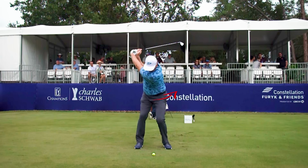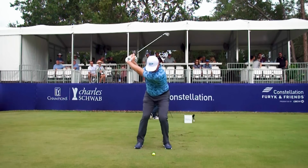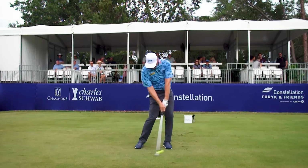Now, unlike the driver, he's not going to push off that left leg as much. He's going to turn around that forward leg as he posts up and try and recreate a thumbs up look in the through swing. Let's see what he does. Lower body unwinds, club releases, bang. Is that any good? See, no pushing up. Watch that forward foot now as the arms pass him by.